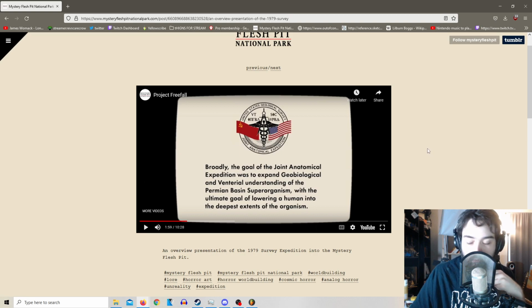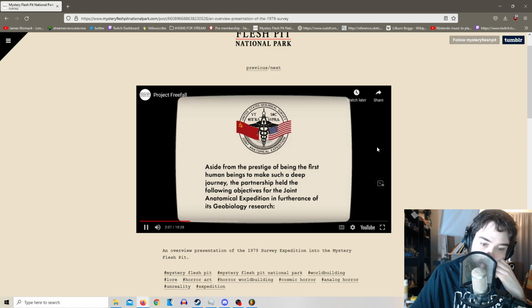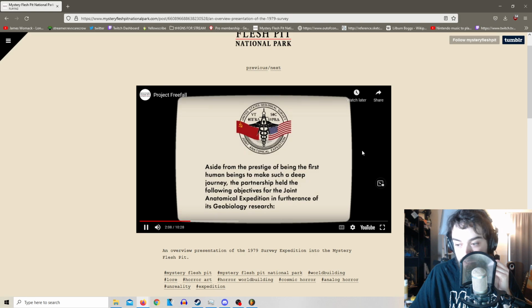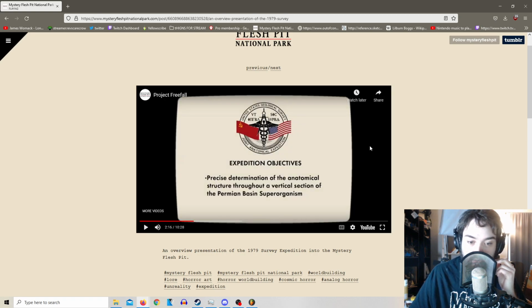Permian. Parmesan. The Parmesan cheese basin superorganism, with the ultimate goal of lowering humans into the deepest extents of the organism. Aside from the prestige of being the first humans to make such a deep journey, the partnership held the following objectives for the joint anatomical expedition in furtherance of the geobiological research. Expedition objectives: precise determination of anatomical structure throughout the vertical section of the Permian Parmesan Basin superorganism. Sure.